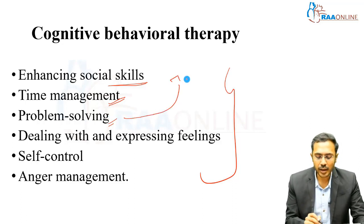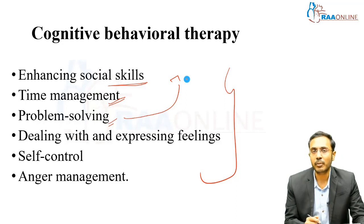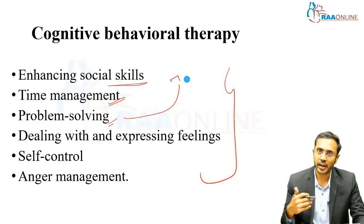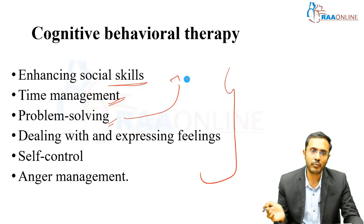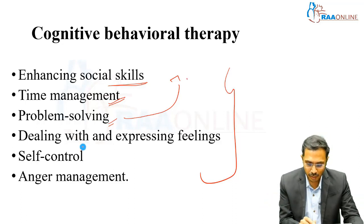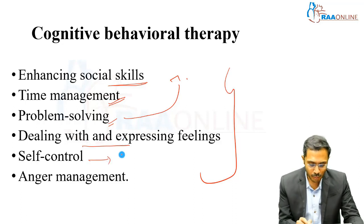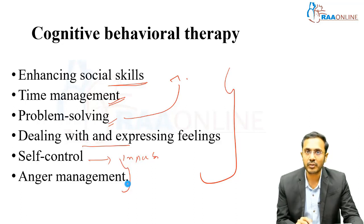Next, dealing with and expressing the feelings. Many a time they will be too impulsive, or sometimes too withdrawn. When they have lots of negative conditioning from the environment, sometimes they become very withdrawn. So they have to deal with the feelings, otherwise they will end up with a depressive episode. And self-control to improve impulsivity and anger management. Both these things will improve impulsivity in the adolescent age.